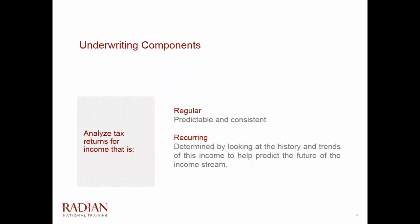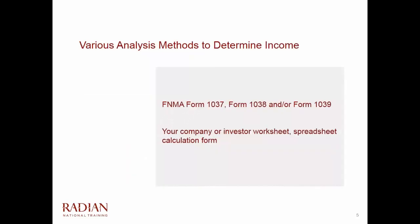Now, we frequently get questions on what analysis method is the correct or the best one that should be used regarding rental income. There are several acceptable methods to determine a borrower's rental income, but again, today we're going to be following along with the worksheets that Fannie Mae introduced in the fourth quarter of 2014, the forms 1037, 1038, and 1039.